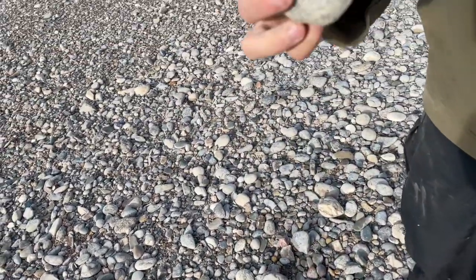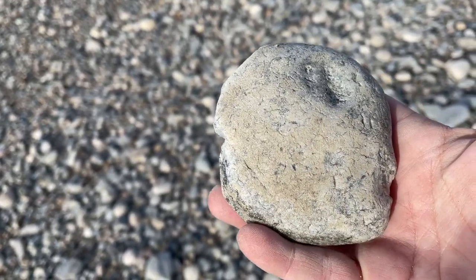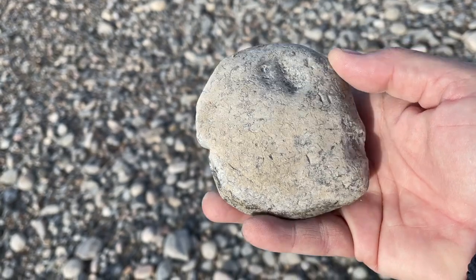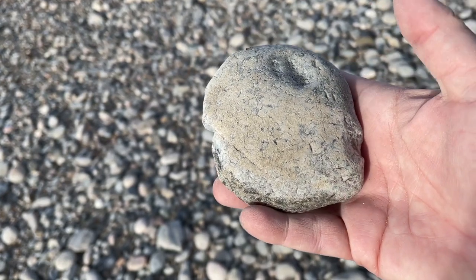Except you're literally looking at it, so. Yeah, so this is an agate that would be in the silt like this, and you can see it's got the bumps here, and you can see the little almost half moon marks all around it, and that's one of the things that would make me turn it.